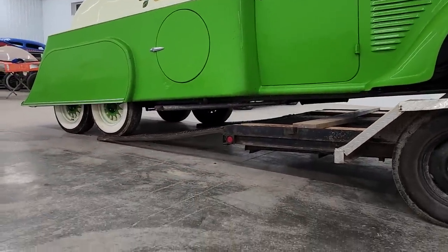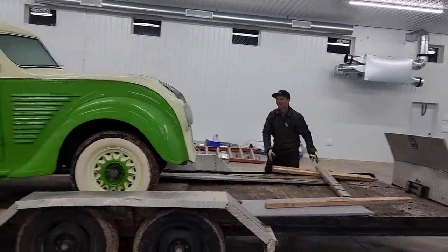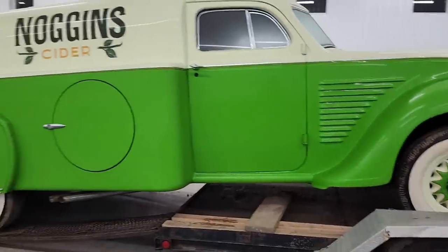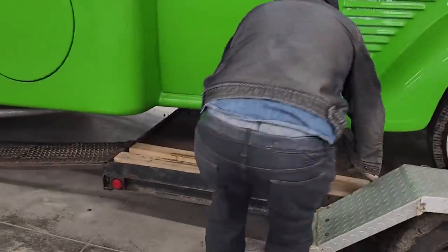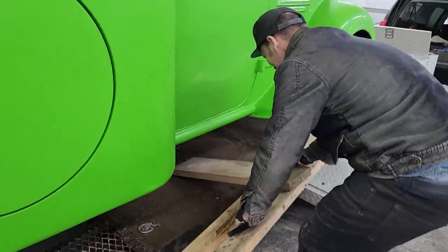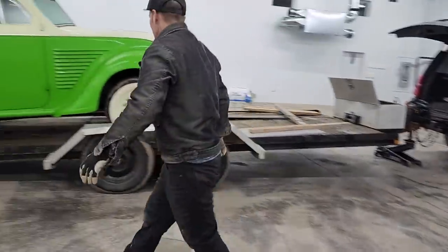Now, I nailed these boards on. Watch this. I'll show you something funny. I nailed them down on the ramp so it wouldn't go backwards. Watch. Oh, that one's nailed down, I guess. But then again, if it was going to take off, well. Oh, but don't want to do that. We'll lay it down the other way because there's nails. I don't want to step on those. That'd be stupid of me.